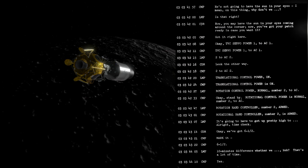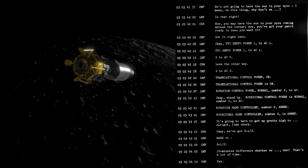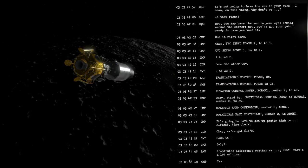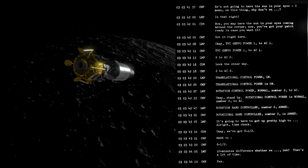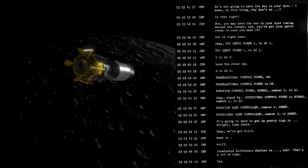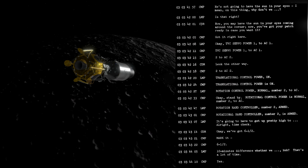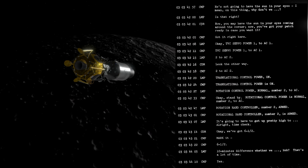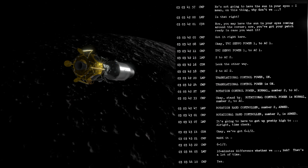Time check. Okay, we've got 6.5. With a good lunar orbit insertion burn, the Madrid station should acquire Apollo 11. That's 76 hours, 15 minutes, 29 seconds. Acquisition time for no burn, 76 hours, 5 minutes, 30 seconds.